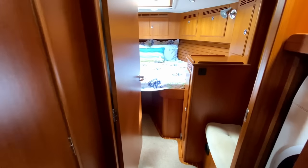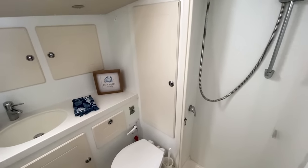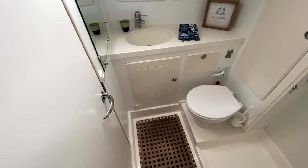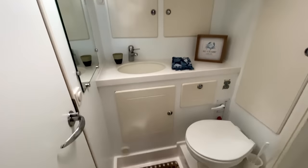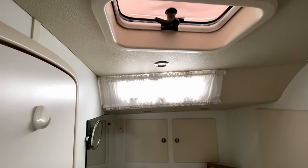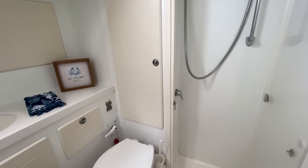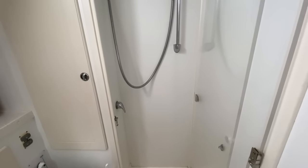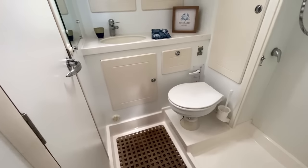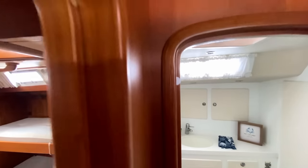forward head, which is to port, and it's another large, very airy, quite bright, lovely space, electric head, great big vanity space to lay out your toothbrush and all of your shaving stuff, more storage below, more storage in at the hull, devoted side port on the cabin top, and again, a hatch up overhead for lots and lots of airflow in this space. And the shower will close off with shower doors in order to give you a dry head. Beautiful big teak grate on the floor of this head as well. So we'll continue the tour, close the bathroom.